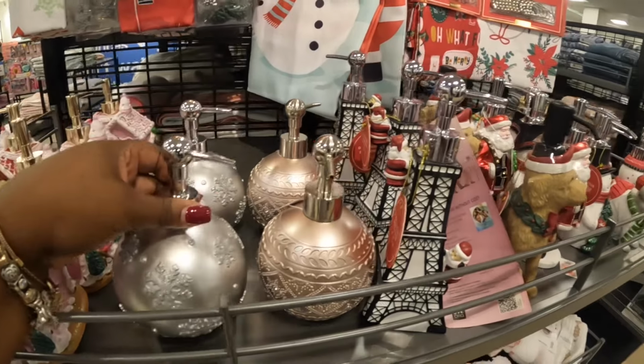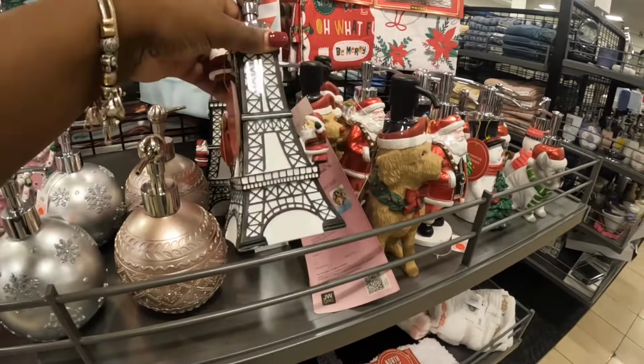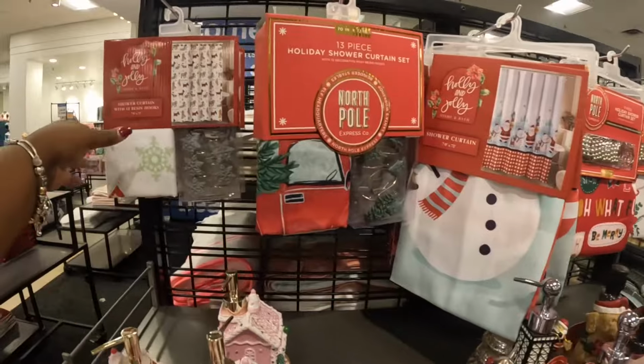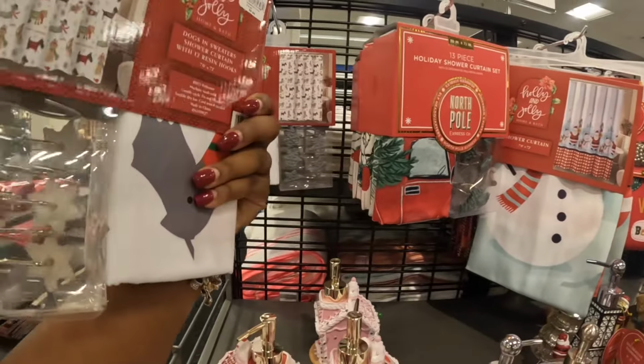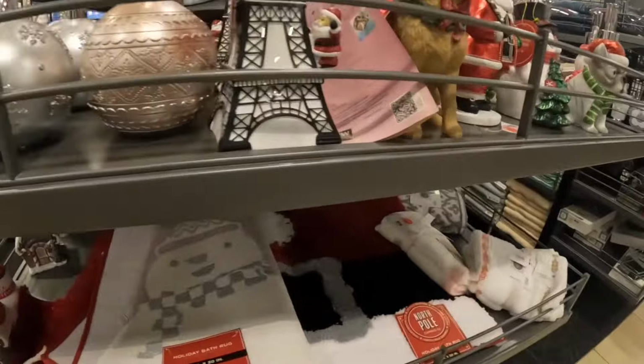These are $9. $10. $13 pieces. That is $10. So it's and the snow one. And how much are these? These are $10. I have to go and get a phone case, y'all.